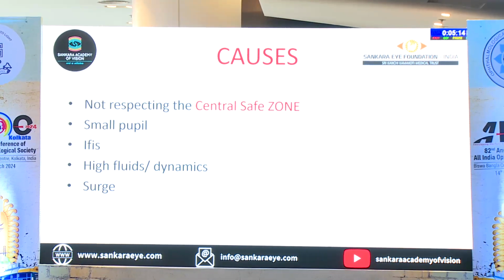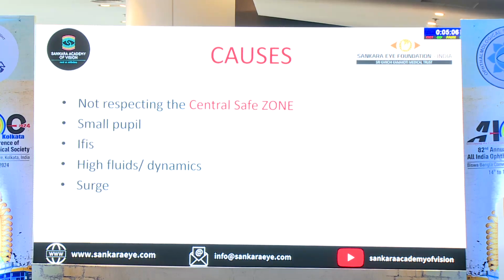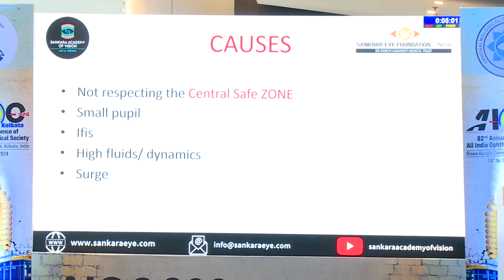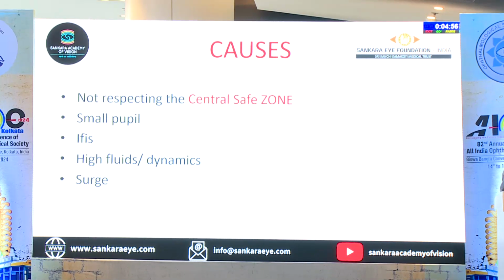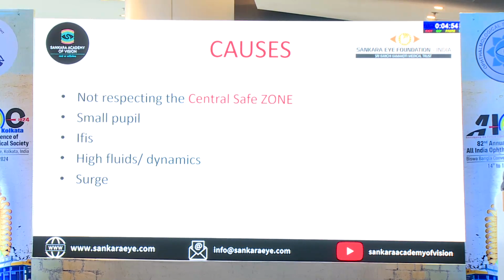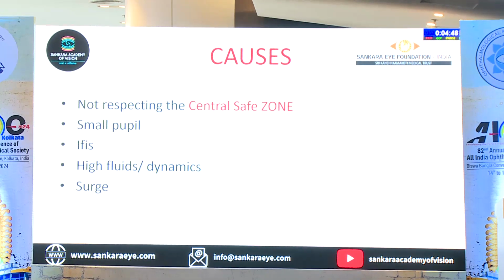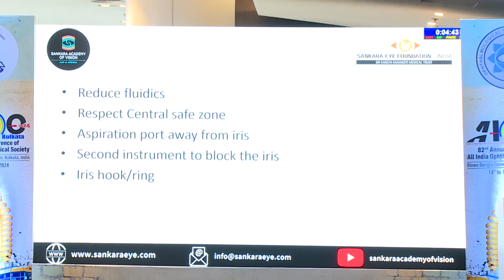The main causes are, especially in beginners, not respecting the central safe zone. The definition of the central safe zone is clear to all of us, but when we go inside, we forget that simple fact that, apart from irrigation, any aspiration or phaco should be done in the central safe zone, not beyond it. If it is a small pupil, obviously in IFIS, with high fluidic dynamics, and in case of surge, that is what exactly happens there. So what do we need to do? We need to reduce the fluidics the moment you have that.